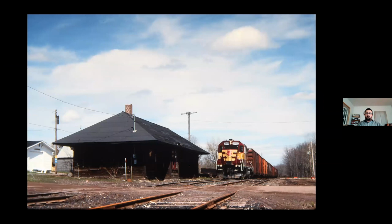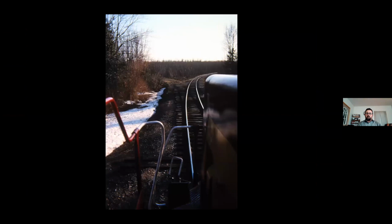This westbound train has just turned off the branch onto the old mainline alignment and is passing the Bergland depot. On a westbound train, we're at the junction with the main line where this leg of the Y to the left would have led to Marquette, and the remaining leg of the Y leads west to Bergland.